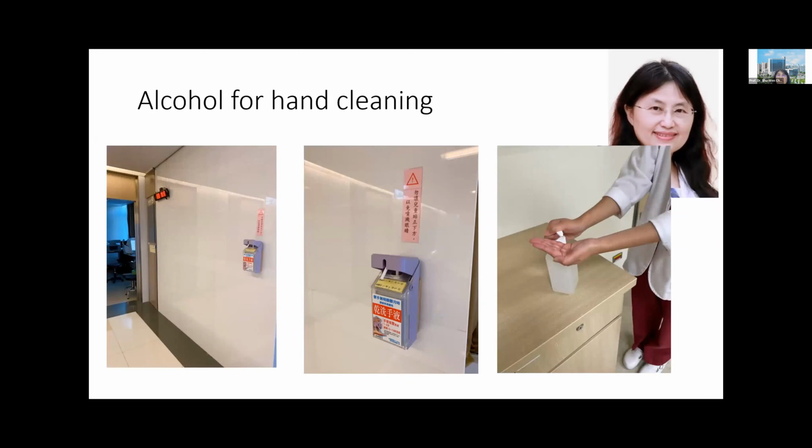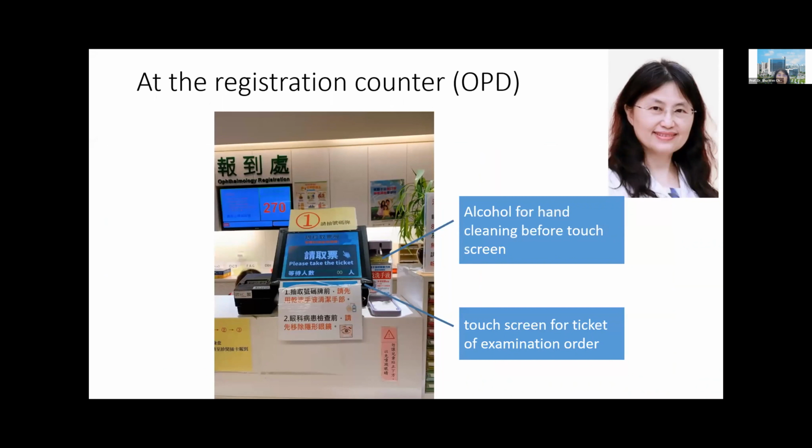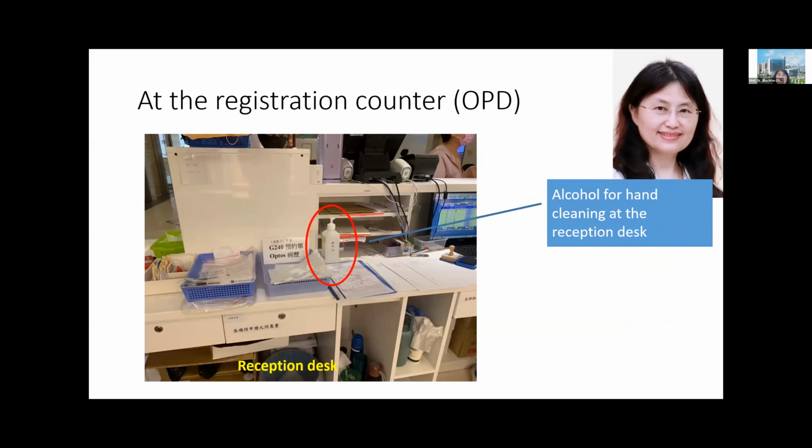So we provide sufficient alcohol for hand cleaning in the hallways for patients, family, and personnel. Next. At the outpatient registration corner, patients take a ticket from the touch screen of the ticket machine for the order of examination. They are instructed to clean their hands with alcohol at the side of the ticket machine before touching the screen. Next. At the reception desk, all personnel are encouraged to use alcohol for hand cleaning.